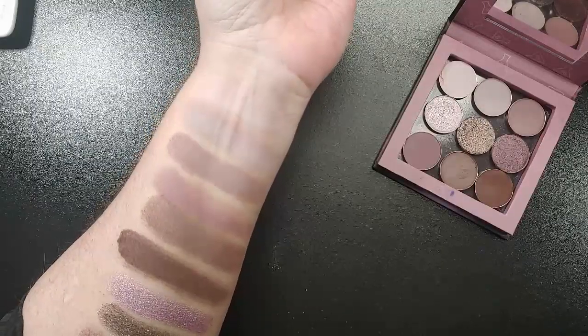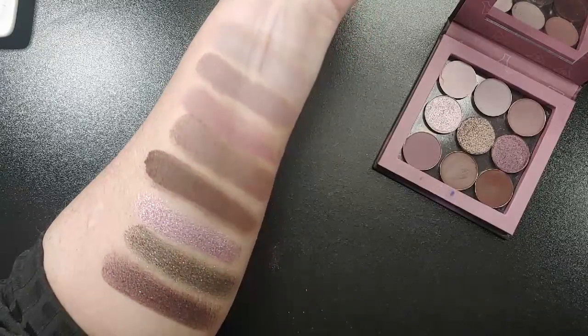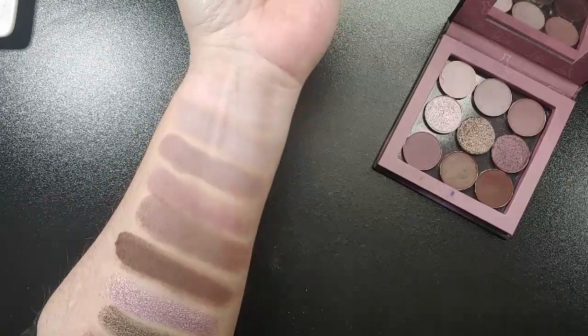I love this. I love this color story so much. I can't tell you. I'm so excited. I had to really stop myself from using this color story. I was going to practice, but I didn't. I was like, nope, I'm going to use it the day of. So here is that palette all swatched out. I love this color story. I love the shimmers. I think everything goes together so well.